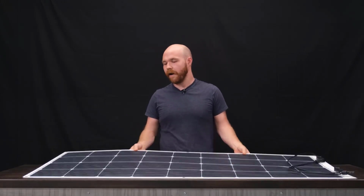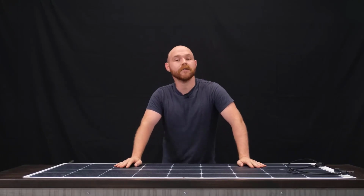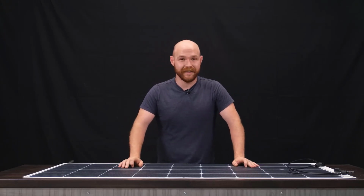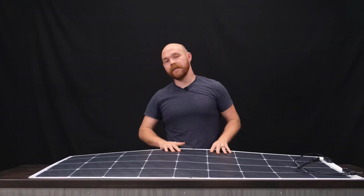Temperature coefficient. This is an indicator of how much power output decreases for every degree above 25 degrees centigrade, 77 degrees Fahrenheit. A lower temperature coefficient is preferable because it means less loss in efficiency as the panel gets hotter.